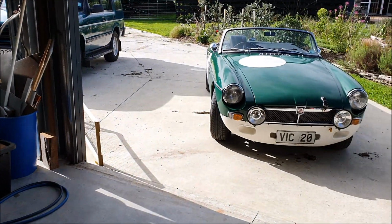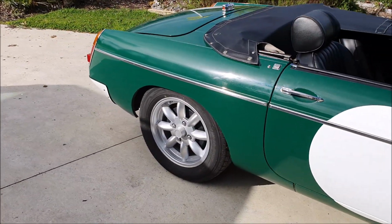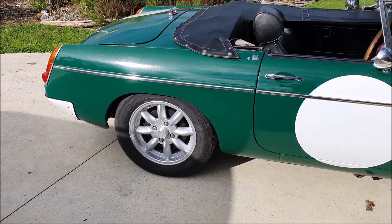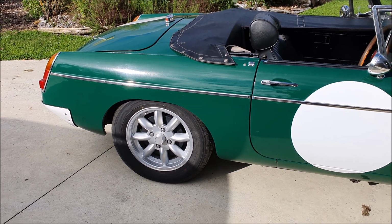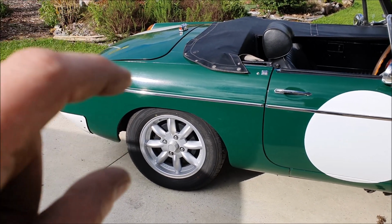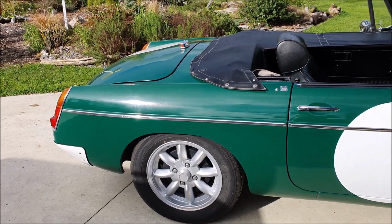Back to the MG for a second. Like I say, it's due a warrant. Before I do that, I actually want to check out the rear springs. So this car has been lowered. It was originally a rubber bumper car. It's had slightly lowered springs put in it, but they're quite old now and they've sagged, and now it's a little bit too low in the rear. So I actually want to increase the height in the back, probably about an inch, because at the moment they've sagged so much that it actually bottoms out.